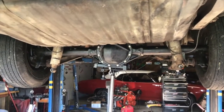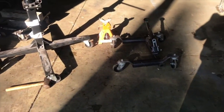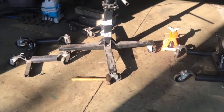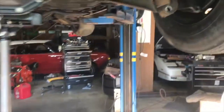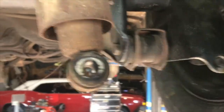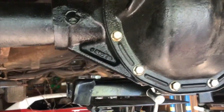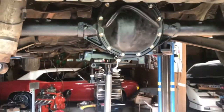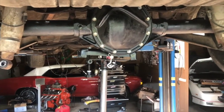Got the rear end up in its place right now. I put a couple tires on, and while the car was down on the ground, I used my dollies to kind of jockey it around. And I got 3 bolts in place. And this one right here didn't want to line up until I used the transmission jack to get the rear end up a little bit more and in its true location.